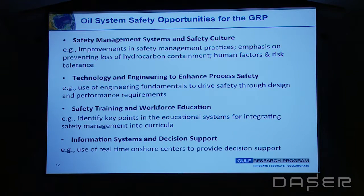Oil system safety, as I mentioned earlier. Here are 4 areas that came up in our discussions with the oil and gas industry, and again, this is a very mature industry compared to a lot of others. It's been there since the 40s in the offshore arena, with $1 trillion worth of infrastructure. And so what can we do? Even with our money, we are tiny in comparison to the kind of investments that they make in the billions of dollars, whether it's in technology or what have you.